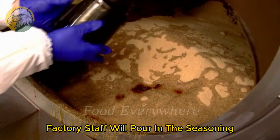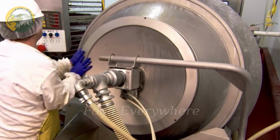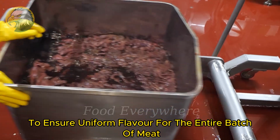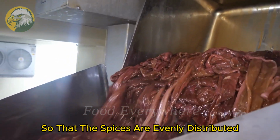Factory staff will pour in the seasoning slowly and carefully, ensuring each piece of meat receives the same amount of seasoning. This is very important to ensure uniform flavor for the entire batch of meat. The mixer will start working, rotating and stirring the beef continuously so that the spices are evenly distributed.